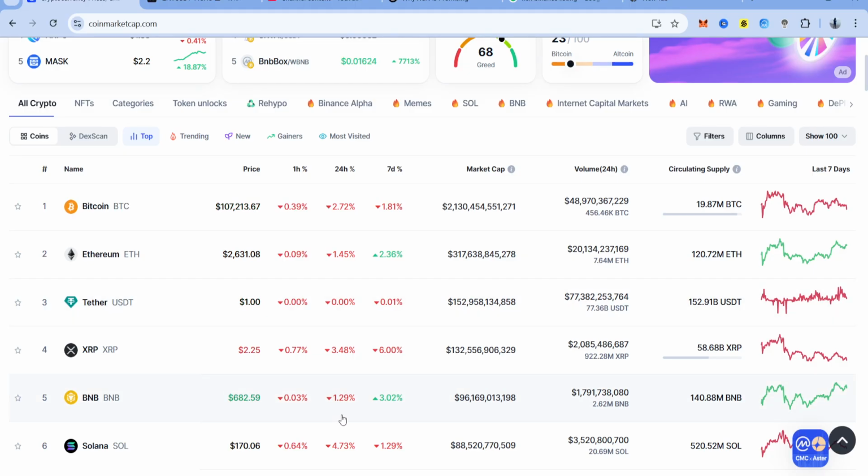It's one of the only coins that has actual use. It's actually being used actively. A lot of these other tokens have the name, they have the tech, but they're not being used.